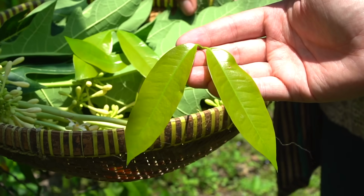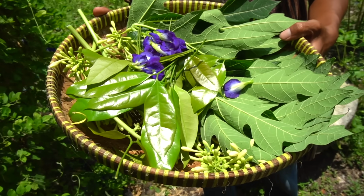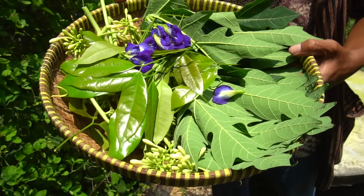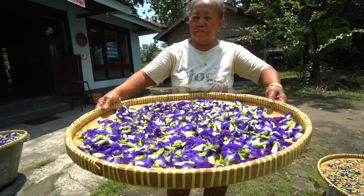So we just picked melinjo leaves and blue pea flowers. Some really exotic ingredients they have here in their gardens. And also the blue pea flower is one of their specialties here. They actually export it and sell it all around the country and the world.